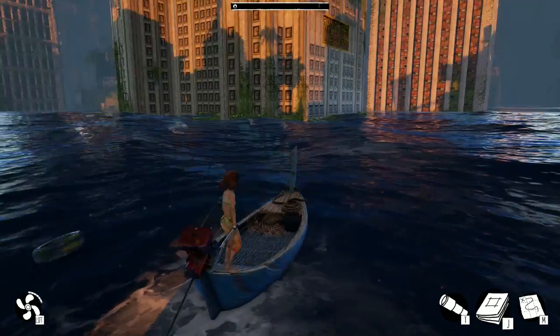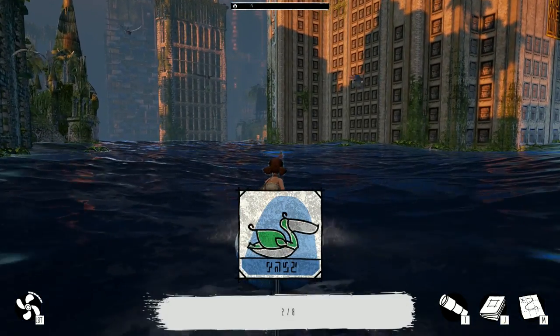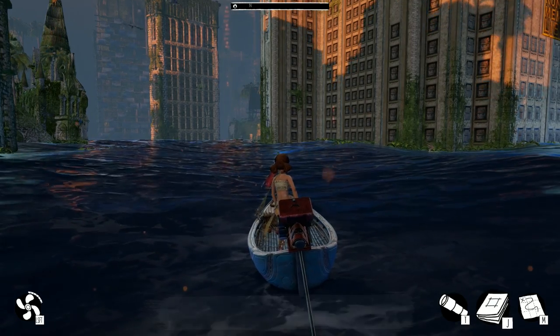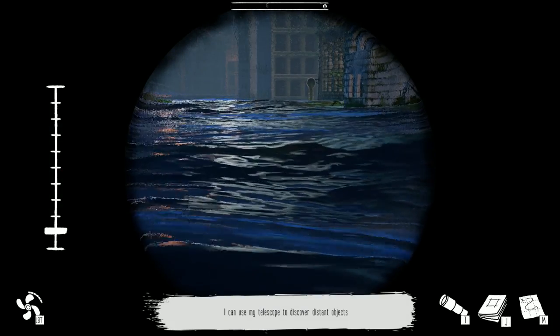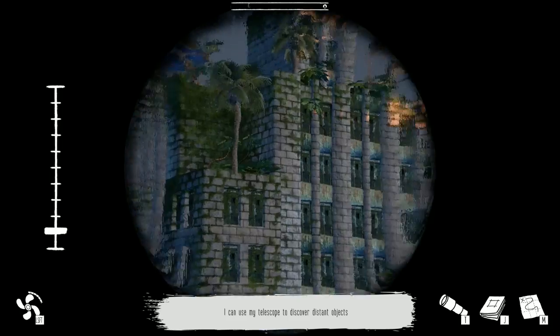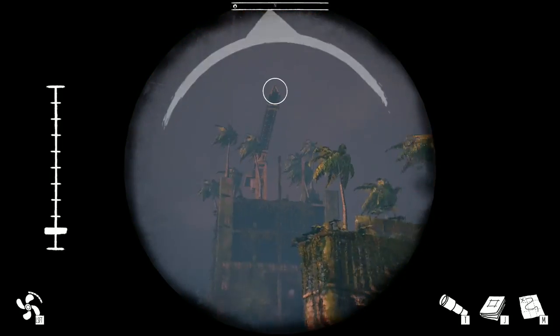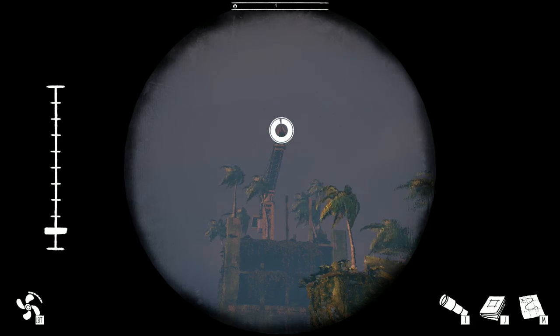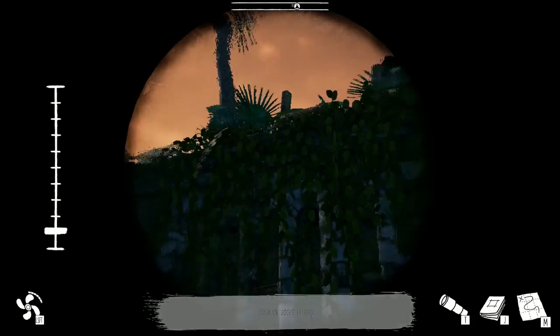And then we can use, oh yeah, look at these pelicans. Aha. You have to just look at them long enough, and that's how it'll work. We now have a telescope, which we can use to see if there's any points. Yeah, like right there. Okay, that's a good one. Anything else around? Not at the moment.